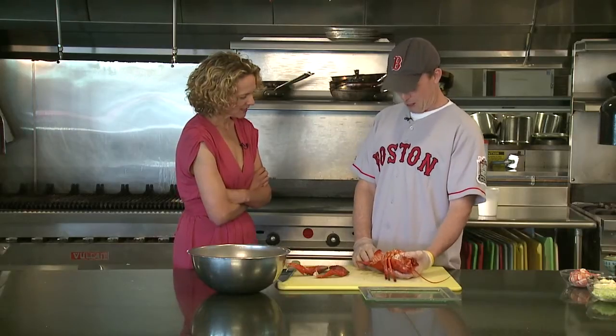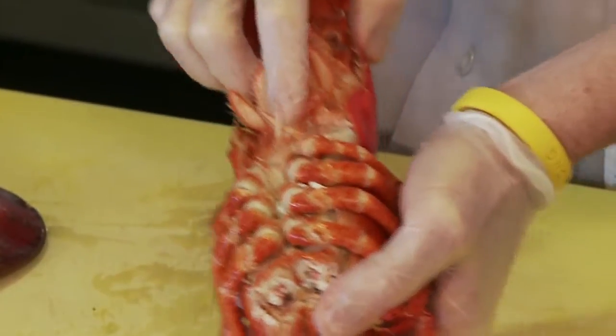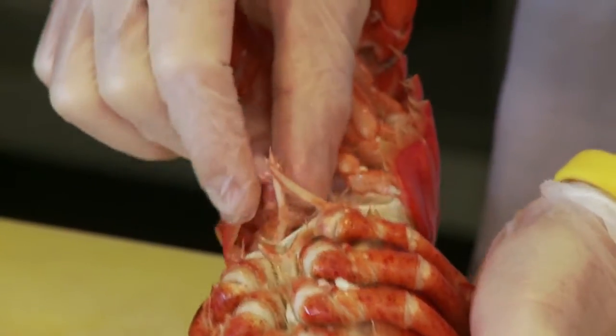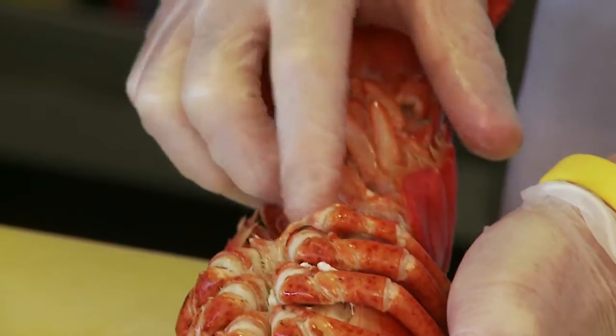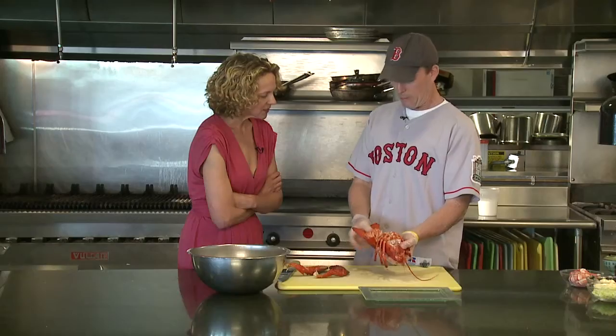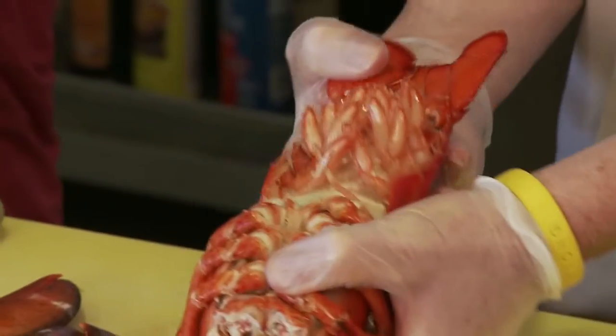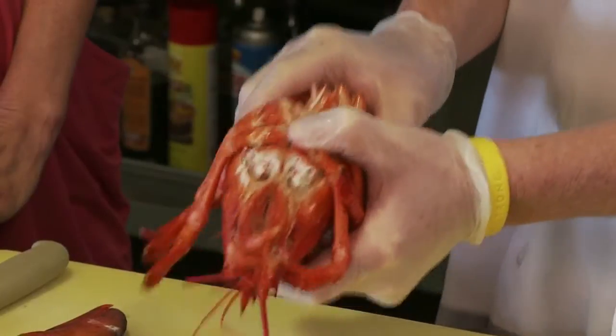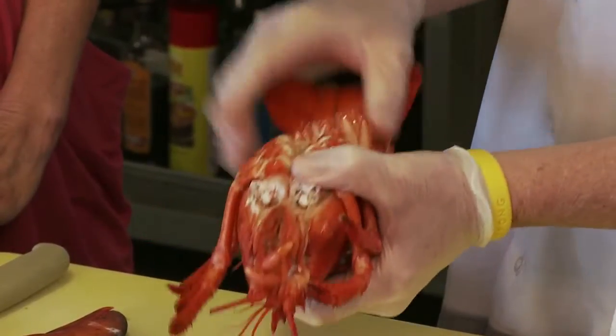This is a female lobster, and you can tell that by this last set of swimmerettes right here. If it's a male, these are really hard and sturdy, and the females are kind of feathery and light like that. What's good about the female lobsters is the tail is much bigger to hold the eggs, so we get a large tail out of these. And the males can be really stubborn too, you know. Stubborn to cook? Just stubborn in general, you know.